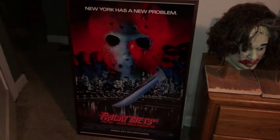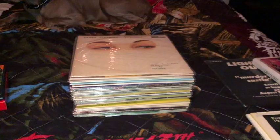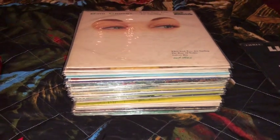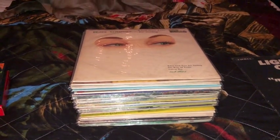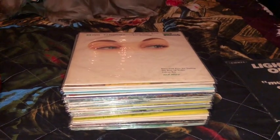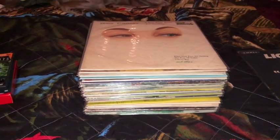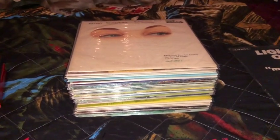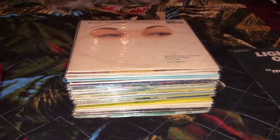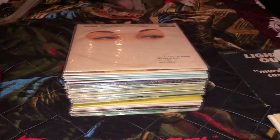All right, I got one more pile of things to show you guys, and then we'll wrap it up. Okay, so what you see before you here are a stack of vinyl records from Goodwill stores, and they were 99 cents a piece. These were not all purchased in one day or even at one store. These were purchased through several trips to a couple different stores over the past month. It looks like a lot. It is a lot, but it wasn't all in one day.